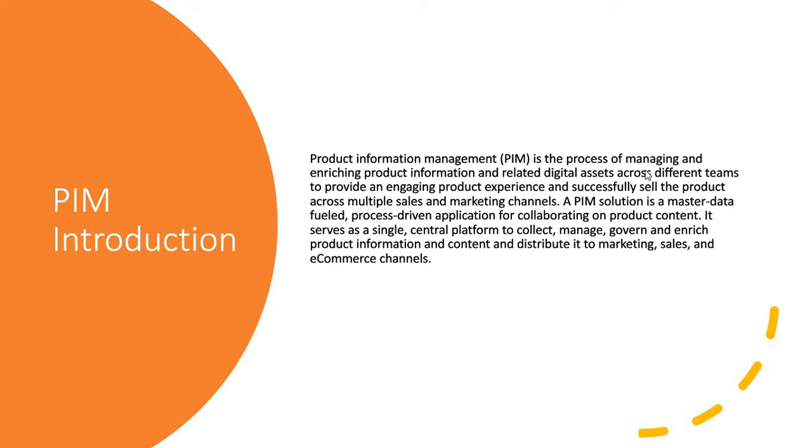So it not only allows managing and enriching product information, but also related digital assets across different teams to provide an engaging product experience and then successfully sell the product. A PIM solution is a master data fueled, process driven application for collaborating on product content. A PIM solution makes it faster and easier to create and deliver compelling product experiences.